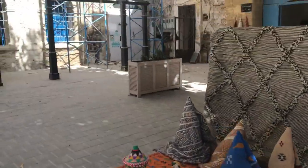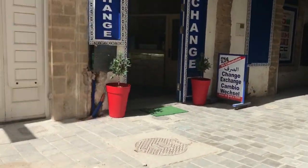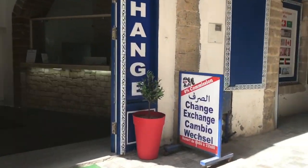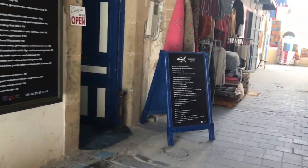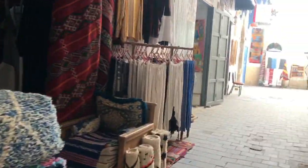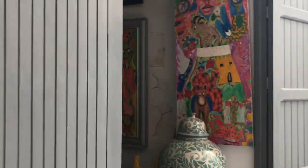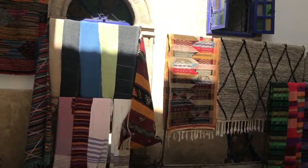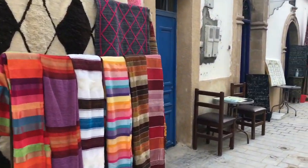Hello. More work going on here. So come with me down this little street and we'll get a bit closer to the centre of the Medina, where these little shops are open. You can see the paintings and plenty of little restaurants as well. Nice little restaurants where you can get lovely fresh fish straight from the market.